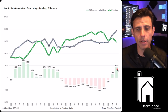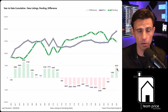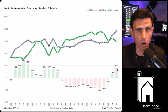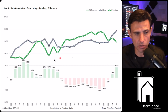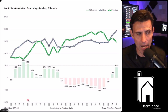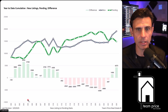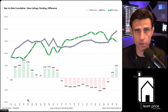And we're at 4,273. This is cumulative, January, February, March, and April all put together. That's going to be the highest difference going all the way back to 2004. The cumulative new listing and pending difference is the highest since 2004. Pretty amazing to look at it this way. Really amazing.